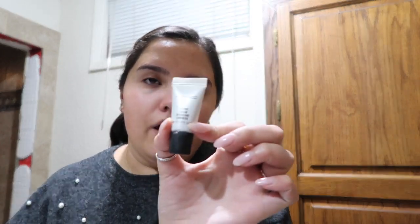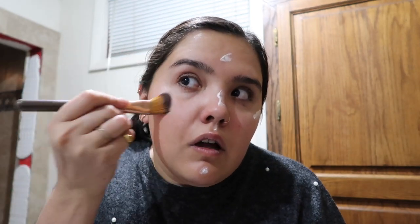The next thing I like to do is put the strobe cream on my temples, my cheeks, and the bridge of my nose. I take the littlest bit and put it everywhere. I take this brush and I'm just going to dab it in my face. See how there's a little bit of a glow on all the angles of my face.